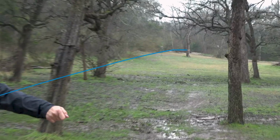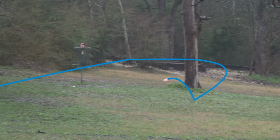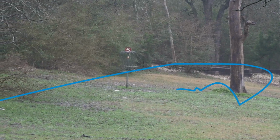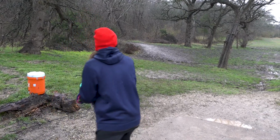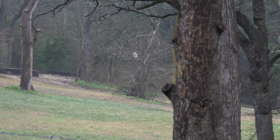Double parked. Yeah, when it is muddy like that, pro tip from these guys, slow that footwork down. You don't have to really slow your upper body down a whole lot, but don't think fast. Think slow and think follow through, and you're going to have better results with that.